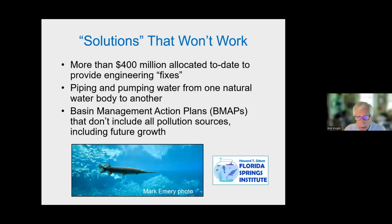Solutions that won't work. I recently made a presentation to the select committee of the Florida legislature on these water issues. They've spent $400 million of our taxpayer dollars to protect springs. During the Springs Initiative, they spent $20 million over a period of 10 years, and they got a lot of things actually done. Of this $400 million, there's probably less than $20 million that actually is accomplished.